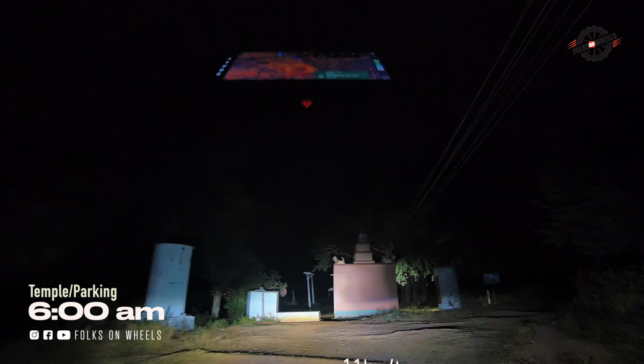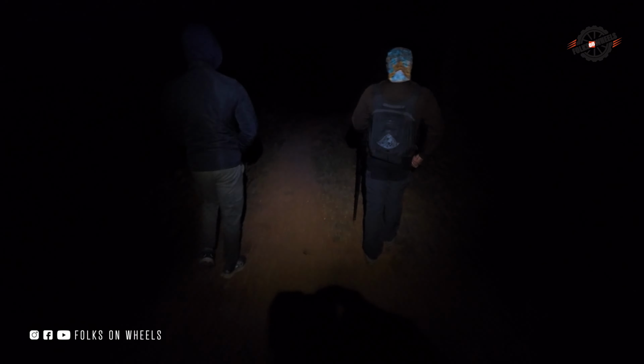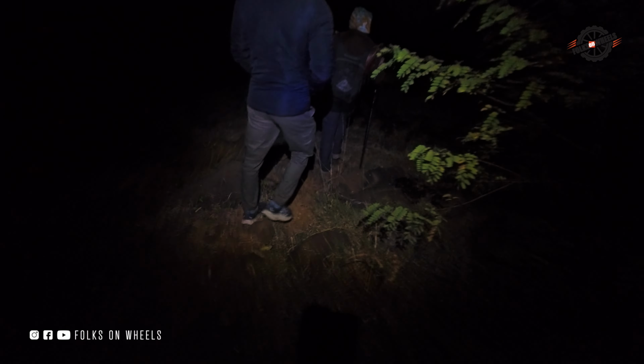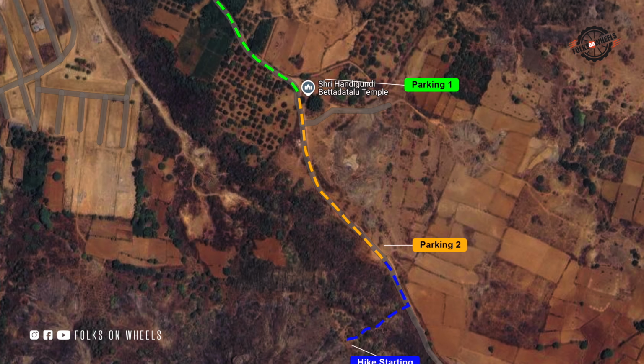You have two parking options. Either park your vehicle near this temple or drive about 200 meters further ahead to the starting point of the hiking trail and park your vehicle there. Since we were unsure about the road conditions ahead, we decided to park our vehicle near the temple, which I have marked as parking 1 on the map.